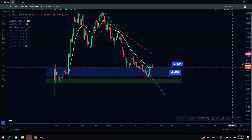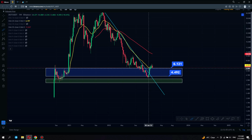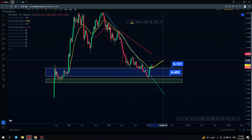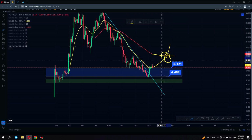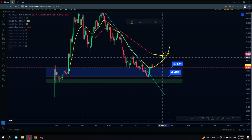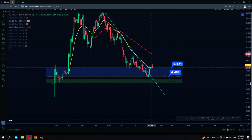That's something that I like to see, because the 20 EMA is your major support level. If you manage to stick above the 20, you're going to drag it to the upside, and then the 55 is going to get crossed from below, and that's going to be your major bull market indicator, that bull cross, or the bullish cross, or the golden cross, whatever you want to call it.